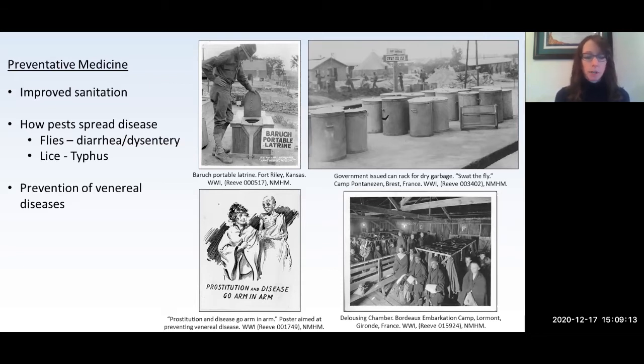There was a better understanding of how flies spread diseases like typhoid and dysentery, leading to an emphasis on fly control and elimination of waste and sewage. In this image in the upper right, you can see enclosed garbage bins, a fly trap, and a sign that reads, "Swat the fly."